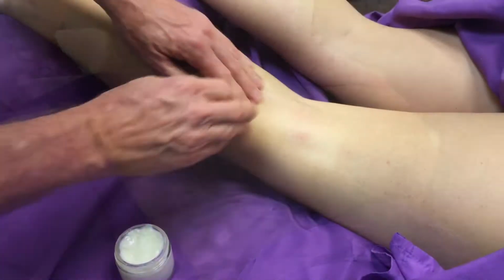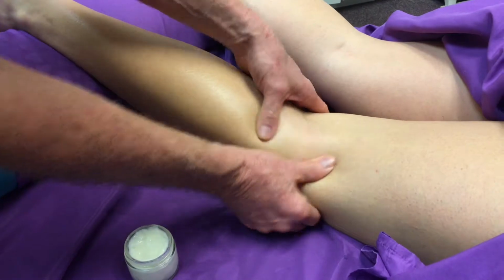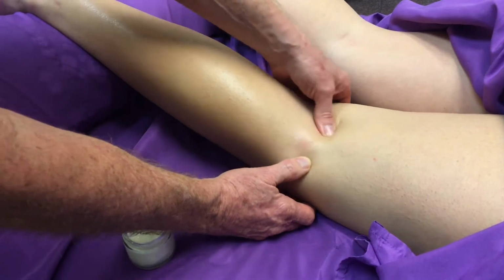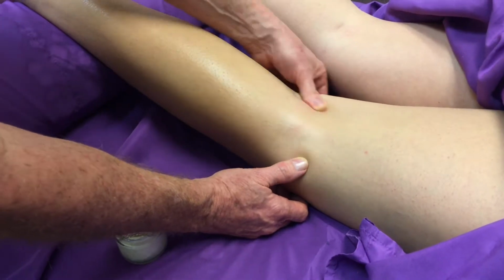Go ahead now. Well, this is the popliteal area behind the knee, very rich in acupuncture points, full of lymph. This is urinary bladder 39, which balances the endocrine system. Urinary bladder 40, which releases the upper lumbar and the urinary bladder.